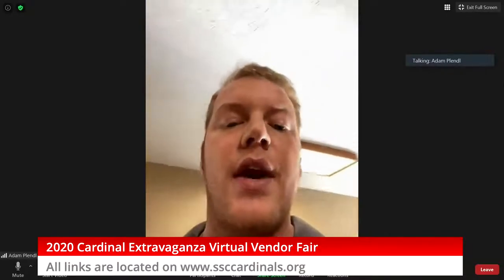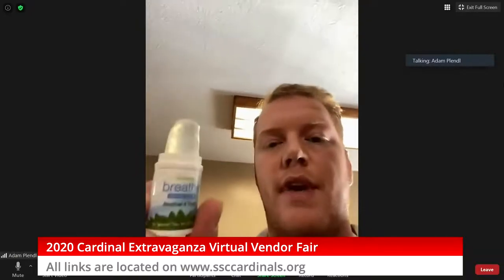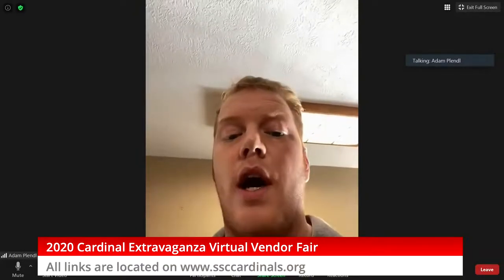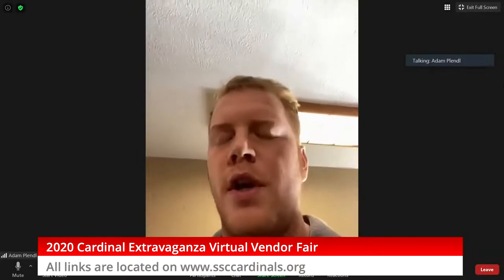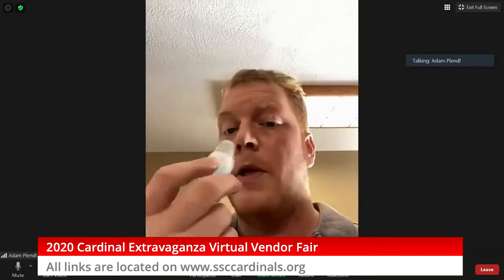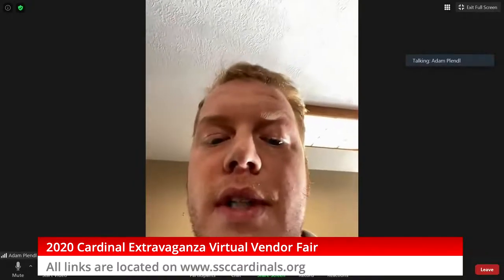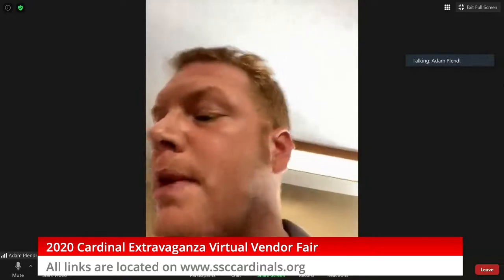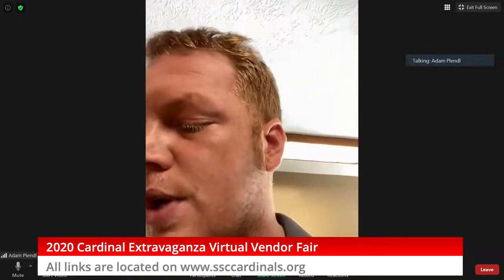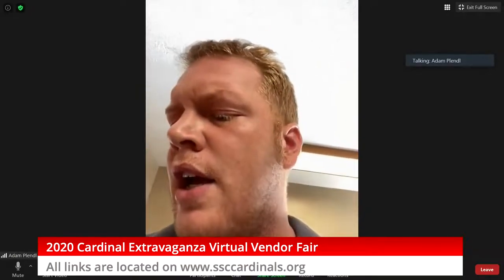My favorite doTERRA product, really quick, is the Breathe Vapor Stick. I fight allergies all the time. My other half snores too much. So at night, after I've washed my face, I literally just do this and this. And you can see how it's not even really greasy at all. And it helps with my allergies. I don't wake up with any issues or anything like that. I believe that is $11.50 online.